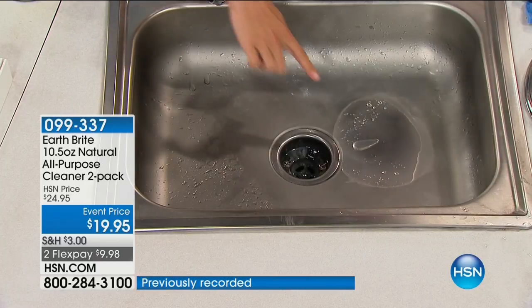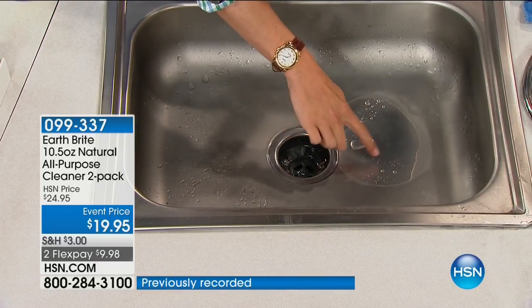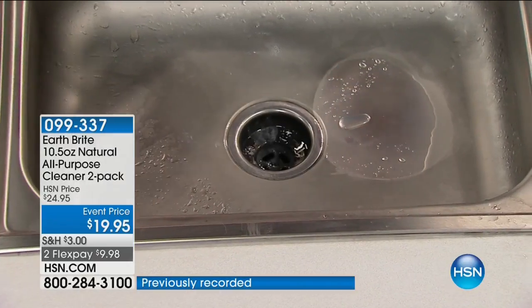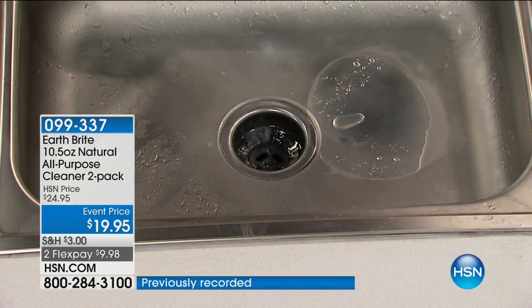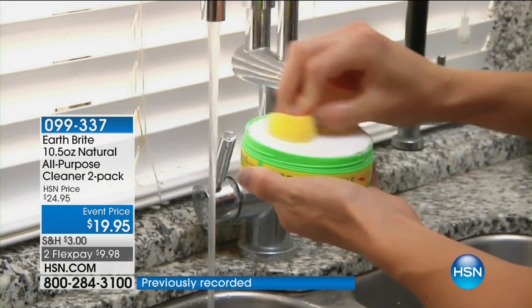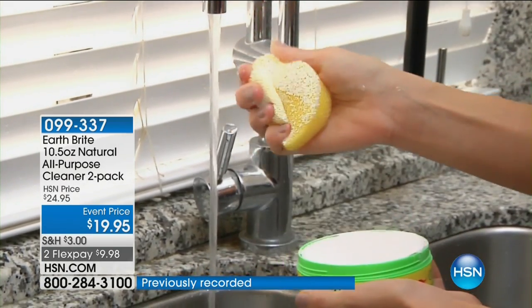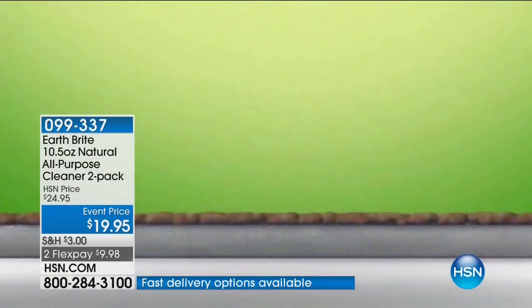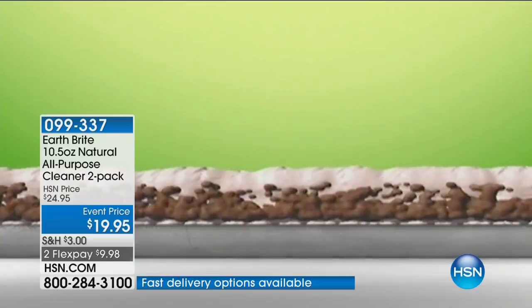Look at the way the water just beads off of that. This is a better product and still natural and safe. Exactly. So you're cleaning better. You're cleaning less because it's cleaning, polishing, and protecting, and you're doing it more healthy. It's a great product and something that we can really say there is nothing else like the Earthbrite. You are going to love using this all around the house. Start going through your chemicals and replace each one with the Earthbrite.